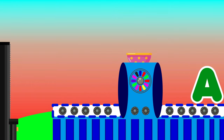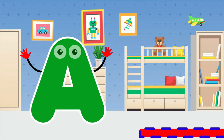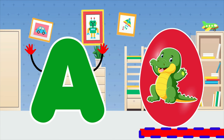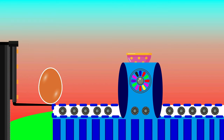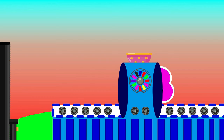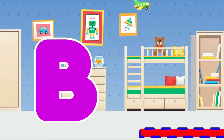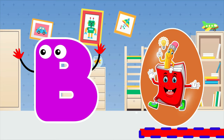Here is an alphabet A. A is for alligator. Here is an alphabet B. B is for book. Good job.